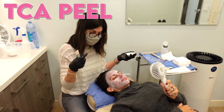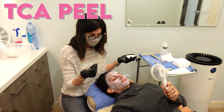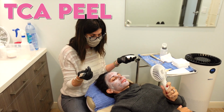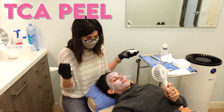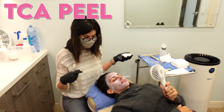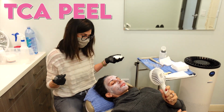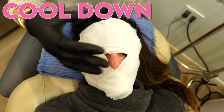And it also will induce just a little bit of that superficial skin, those dead skin cells, to slough off. And we do that every week, and that allows the skin to be even more open and new, and to absorb those products that she's going to be applying after the procedure is done for her healing time. We're just cooling down our skin after we remove the peel.